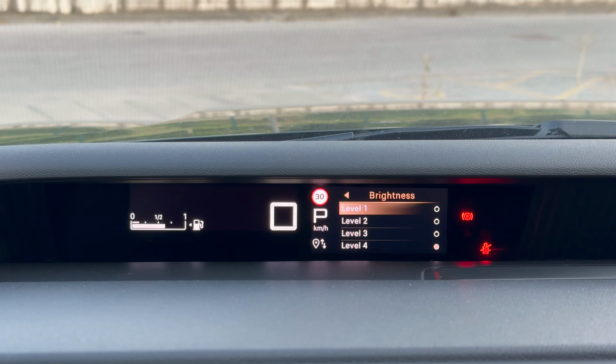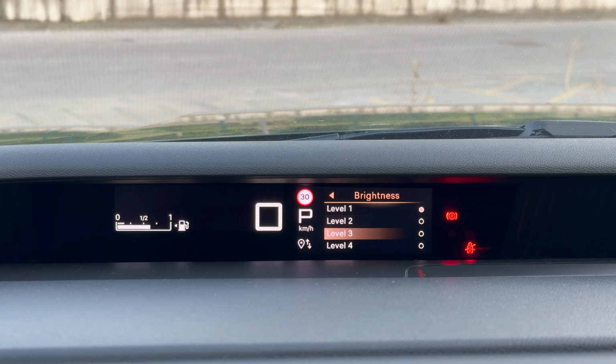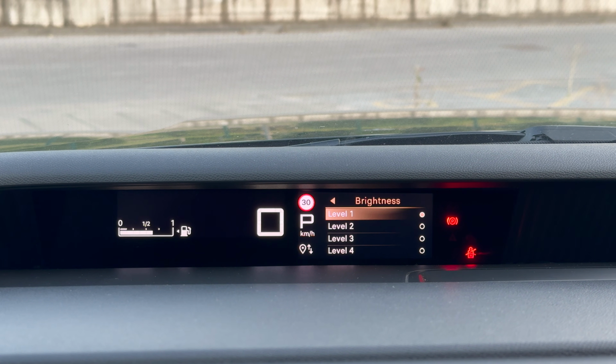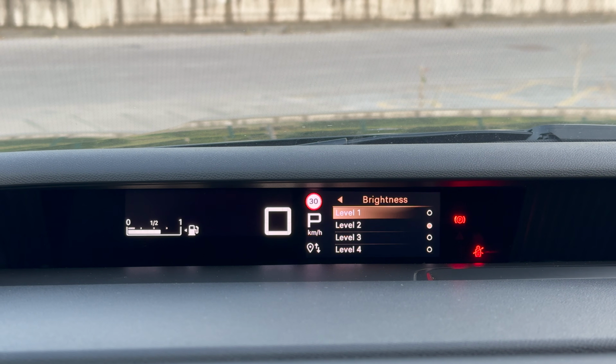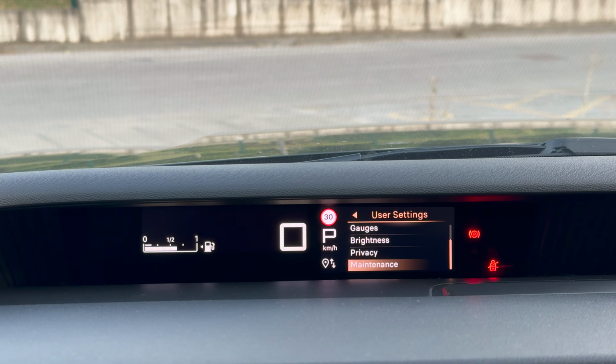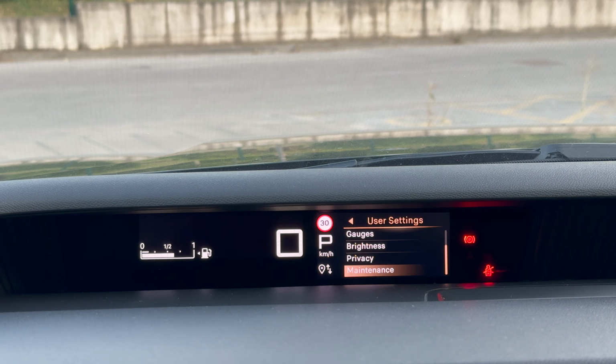Brightness. This is dim, and then this is like the brightest. So honestly, I think this is fine for day. It has also a night. Privacy and maintenance, here you might be interested in that, so that's that.